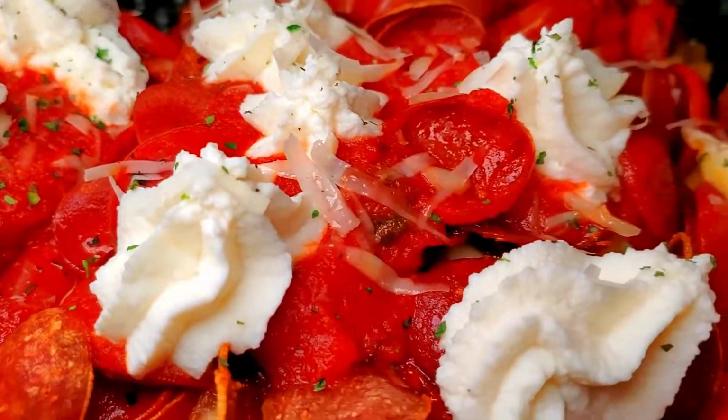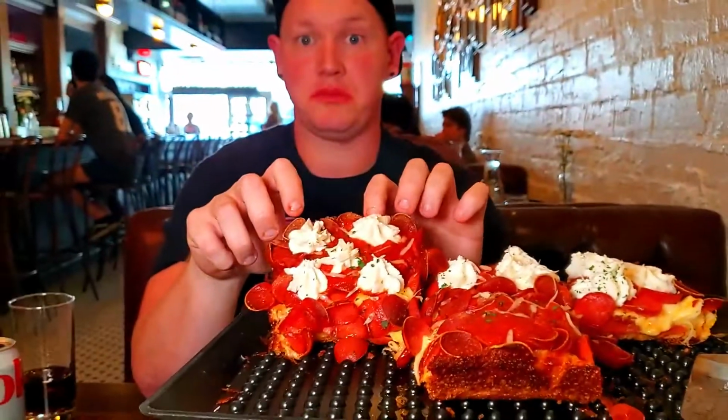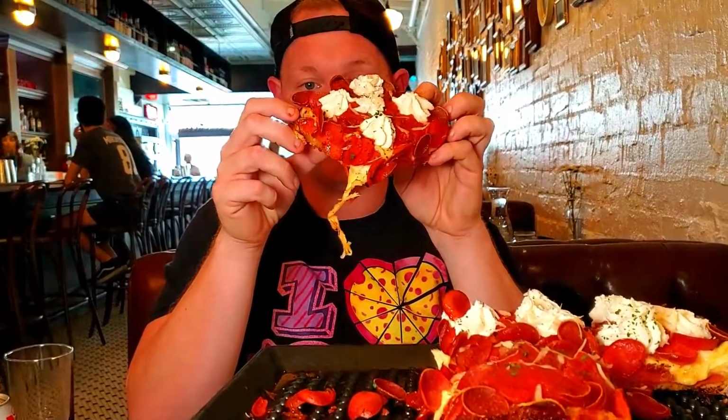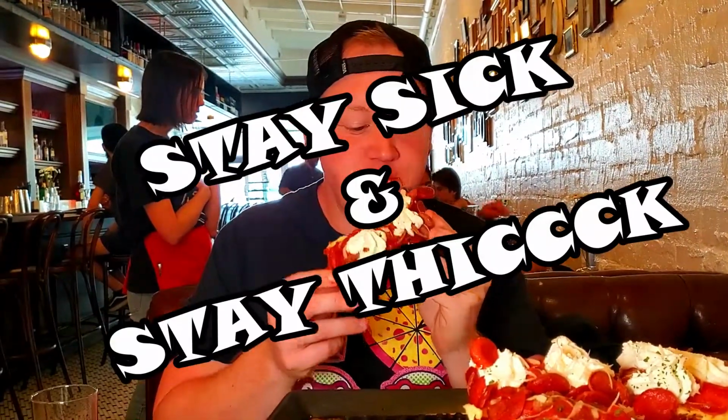So B-Rose really enjoyed the normal style of the pizza the best. I was pretty split. But I will say that you could probably skip the ricotta. It doesn't make that much of a difference, but this sauce is really good. As you see with this pizza, the Detroit style pizza, they just ladle a little bit of sauce on top, and that really makes a huge difference, because then it just kind of all comes together as you bite into it. But this crust is no joke. It is thick, and I am okay with that, because this crust is staying sick and staying thick.